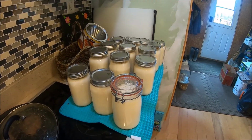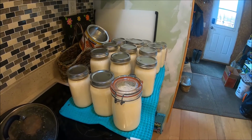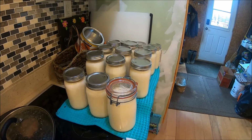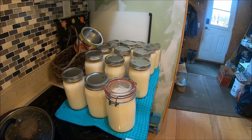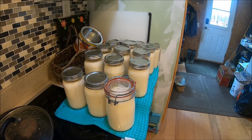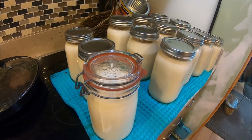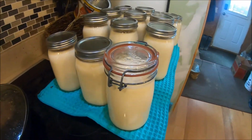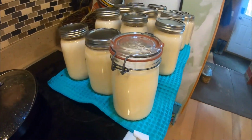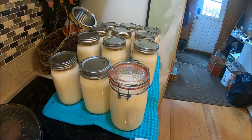All right, this here is the last batch. So this is actually the second day we've been doing this. This is the last batch of canned milk. We ran out of lids, and I had this jar here and never used it before, but I thought, hey, give it a try, because the gasket was still nice and pliable, and so seems to work just fine with it.